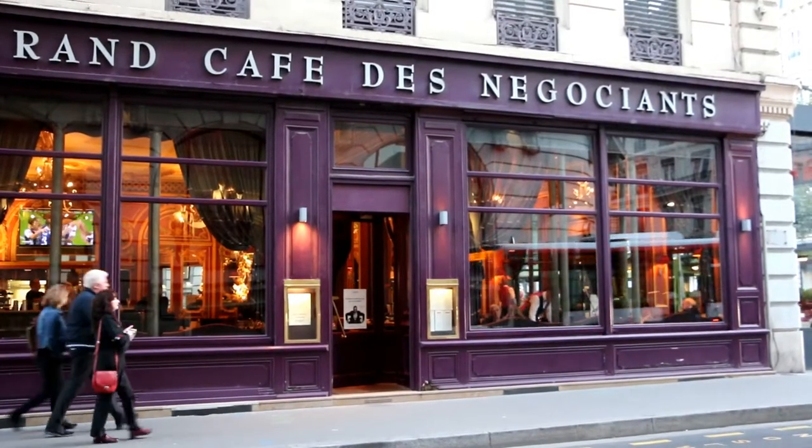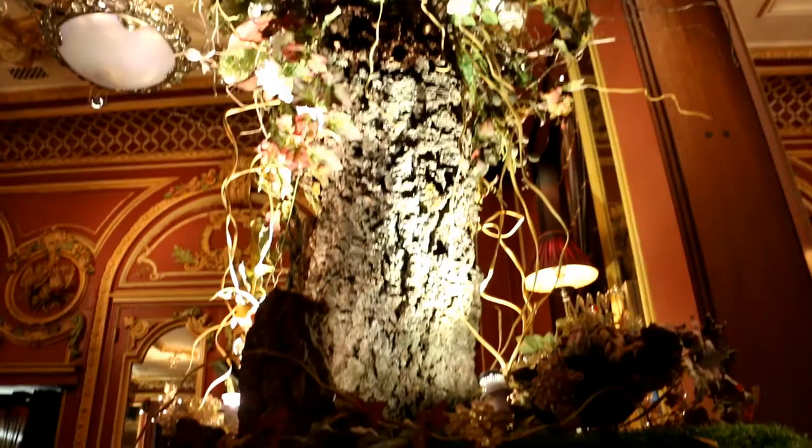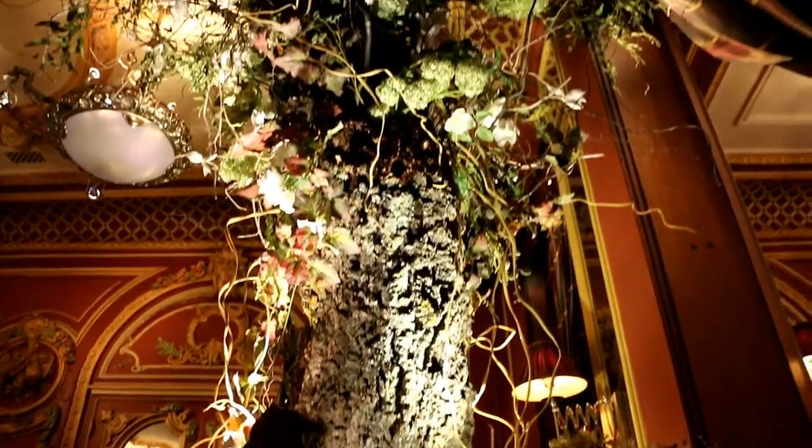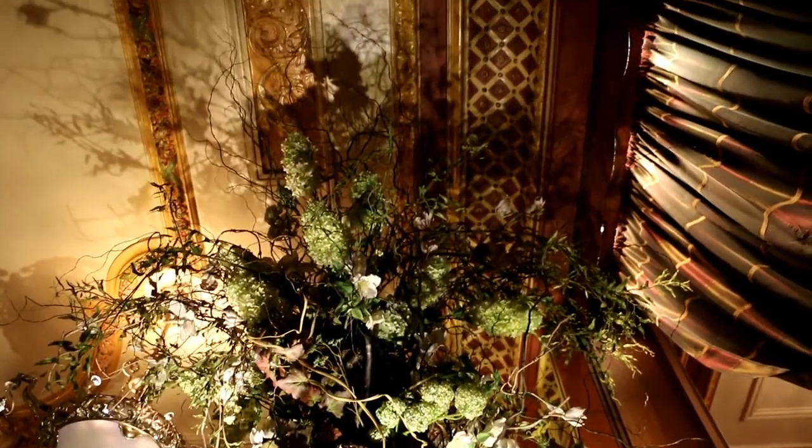We had finished our day at Le Café des Négociants, which is a typical cafe in Lyon, where you can eat and drink delicious tea, delicious ice creams, cakes and all that, and also eat proper meals.